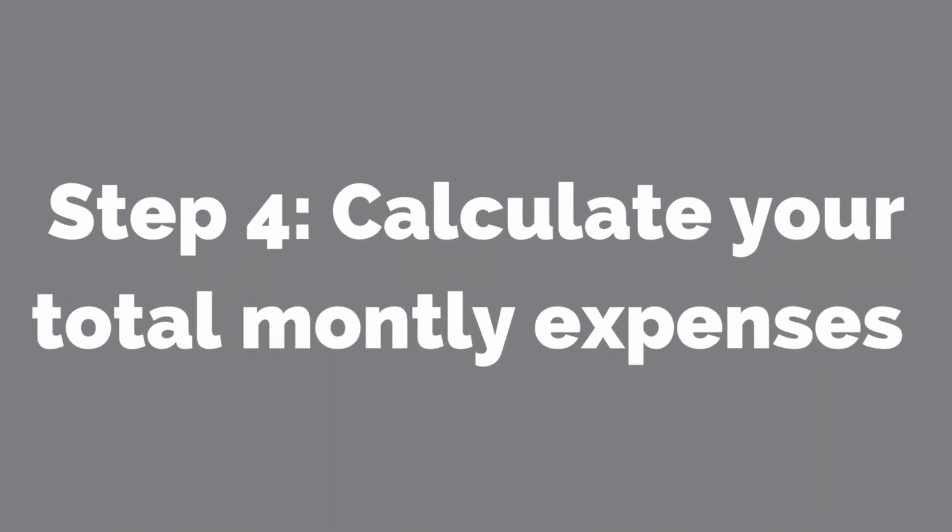Calculate your total monthly expenses. This step is very important because it's going to give you peace of mind once you know how much money you need every month. So for example, let's say that you add up all your expenses and you get a total of $3,000 a month and you have saved in your savings account $6,000. You can easily calculate that you have 2 months of expenses in your savings. This will give you some peace of mind and clarity.